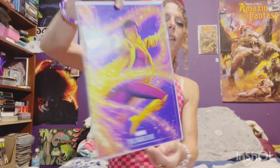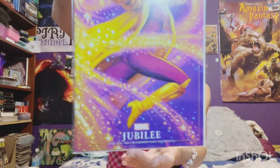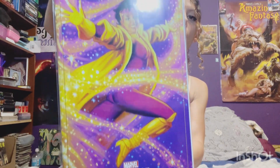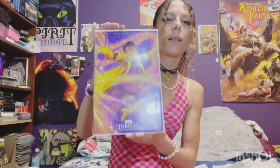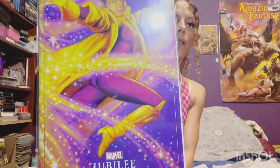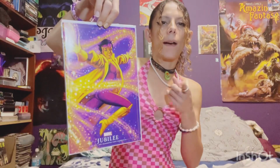And then I told you guys I was going to start picking up Jubilee stuff. This is, I believe, X-Men 97, number 3. It's Jubilee covers from Marvel Masterpieces. You know, they got the Marvel Masterpieces from the 90s. And they've been doing some of the other ones recently. Like, I got the Storm one.